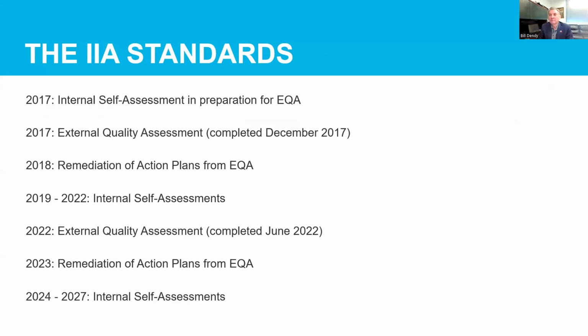In May of 2022, the audit committee selected an independent firm to conduct this external assessment of our operations according to the standards. And actually at the time, the committee received 2 separate assessment reports. One directly from auditing services on the results of our own self-assessment, as well as a separate report from the external assessor with their overall rating and recommendations.